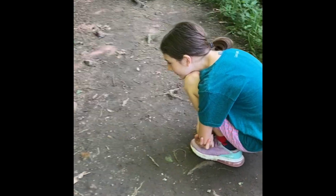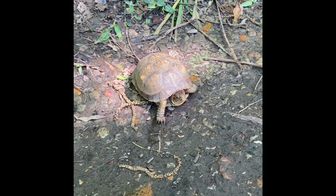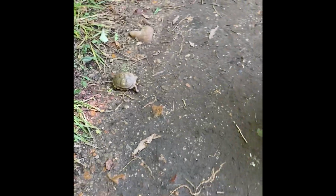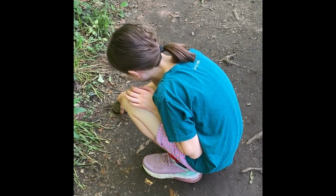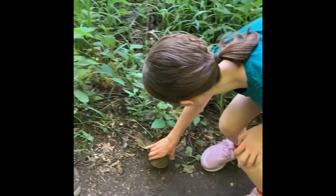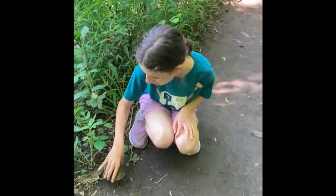What did you find? Turtle. I think it might be a box turtle probably. I don't really know my kinds of turtles. Oh yeah, he's cute. I wonder if he's trying to get across this way. Maybe we should do what Dad does on busy roads, even though we're just on a trail. Maybe we should just move him right across. There. And then no one will accidentally step on him. Good job. Dad would be proud. You're taking after him.